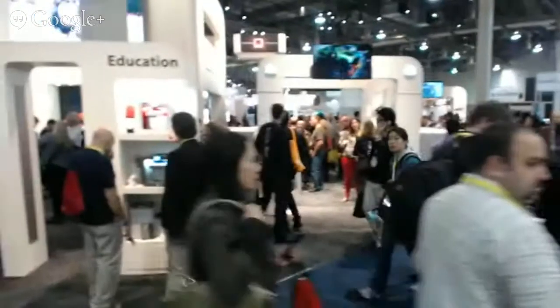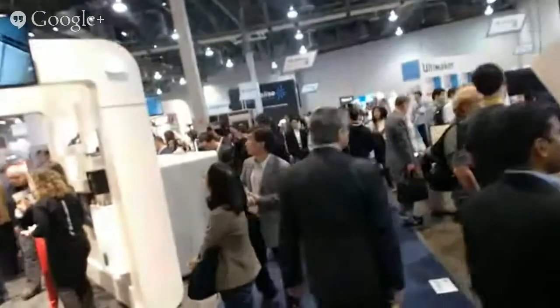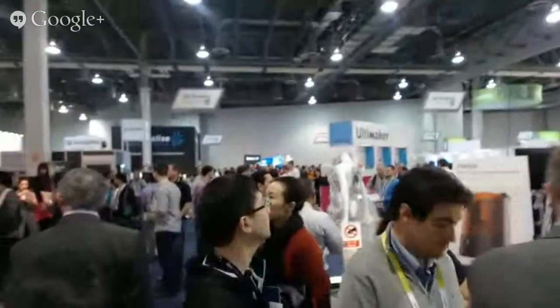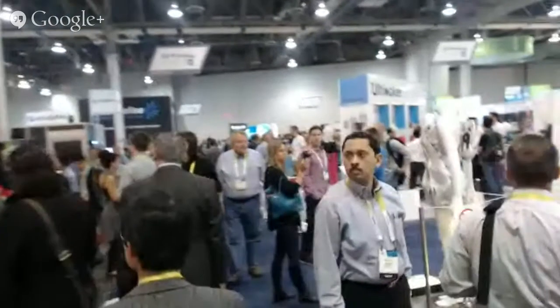Okay, so let's see where else we can go. Well, it looks like 3D Systems has a huge booth as well. Do you see that? Yeah. I see Ultimaker. Do you want me to head over to Ultimaker? I think I will. We might want to see what they've got cooking. Actually, Eric invited me over earlier, so I don't know if he's still there. If he is, we'll talk.